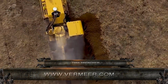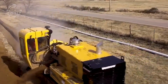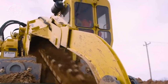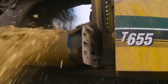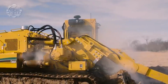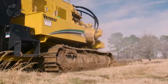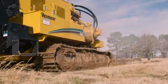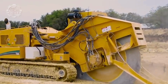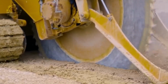Then, this is the T655 trencher from Vermeer, a machine built for excavating trenches because of its multiple attachment options. This machine is designed for tough jobs, like trenching in rocky or frozen ground, but it can also deal with tasks like shallow trenching in soft soils, especially in pipeline installation. The T655 can reach impressive digging depths of up to 8 feet too. Very impressive.